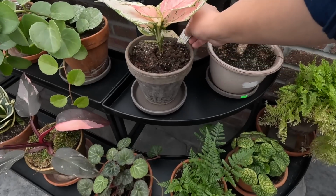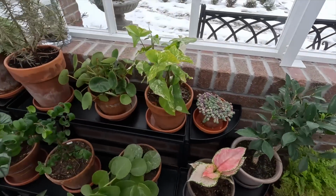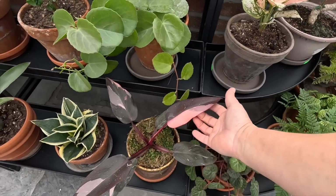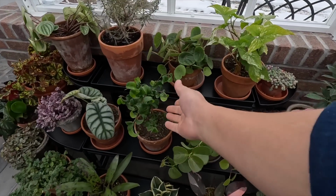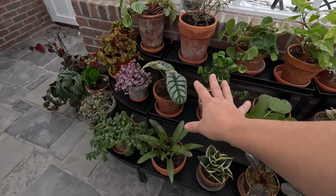This one, what is this? A lucky red Chinese evergreen. We have a marble syngonium right here. There's the pink princess. It's doing really well. It's actually pushed a couple new leaves. The bromeliad, alocasia. There's the Pandora ficus. That's another one Little Prince sent out, a kind of an unusual one.